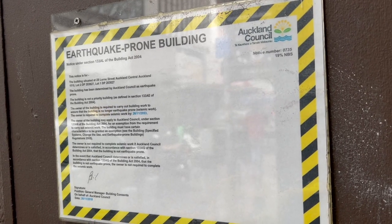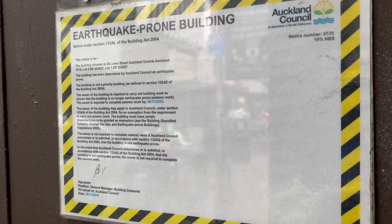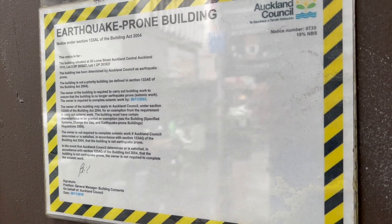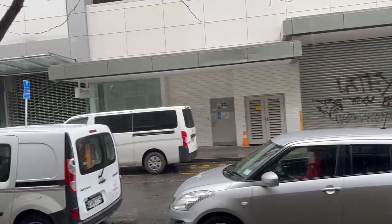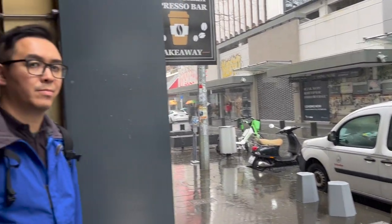Oh, look at this. This is an earthquake prone building. The building has been determined by Auckland Council as earthquake prone. Oh dear. Well, let's hope there isn't one today. We're standing just inside this little dry bit because there is torrential rain. Look at this.